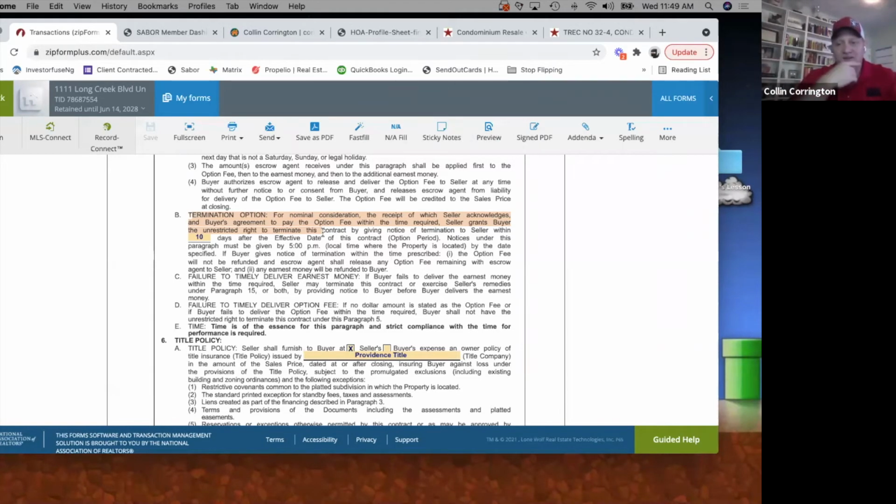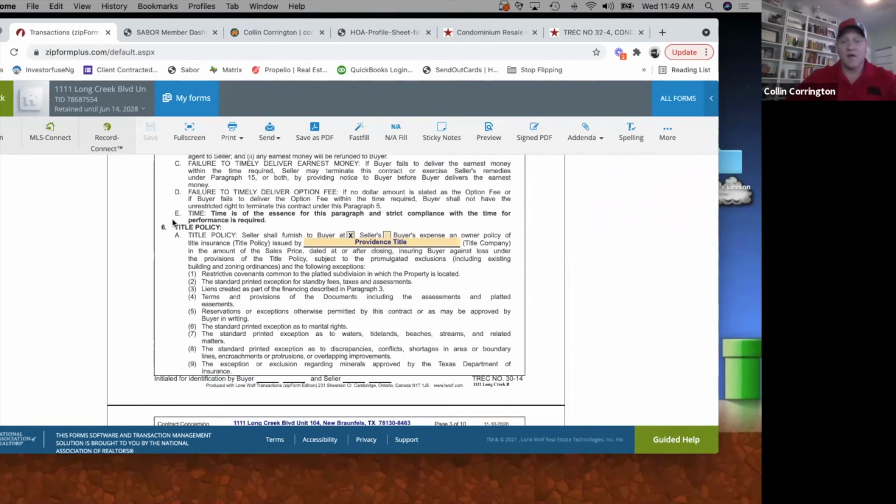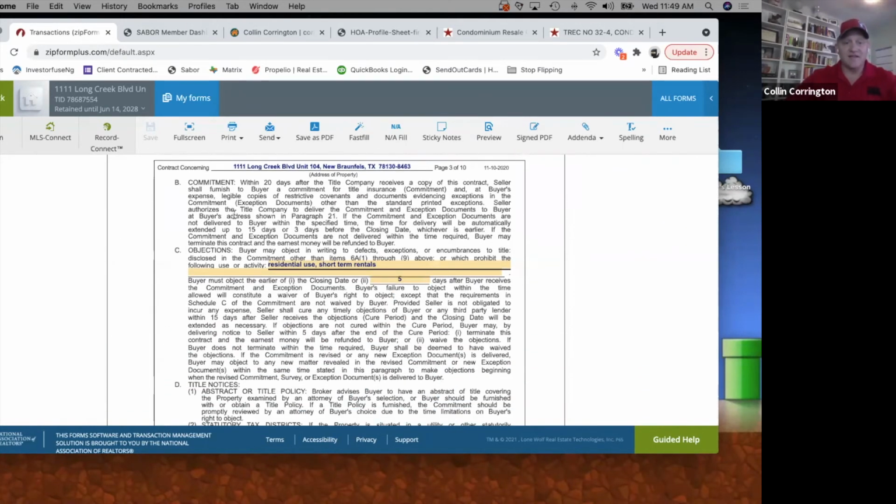When you send an inspector out there, he may or may not check the roof. But things like the fixtures, the toilets, does the toilet work properly? Does the air conditioner work properly? Those are all individual to that unit. So you do want to have an inspection period. Don't just assume that the condo association is going to make sure this whole thing runs beautifully. Title policy, y'all should know what that is.